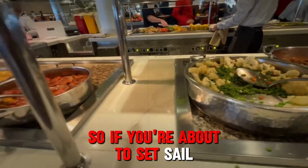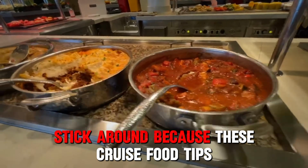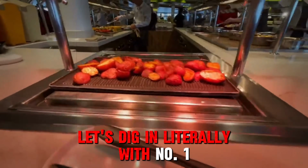So if you're about to set sail, or even if you've cruised a dozen times, stick around, because these cruise food tips could save your taste buds and your wallet. All right, let's dig in, literally, with number 1.